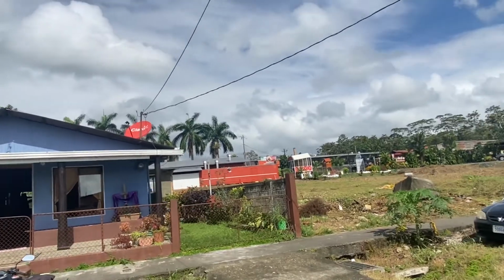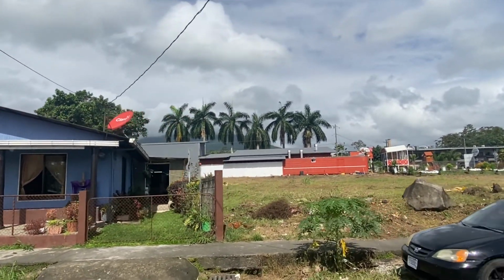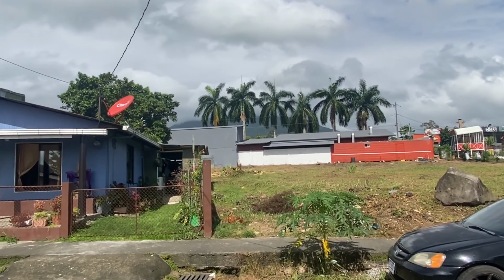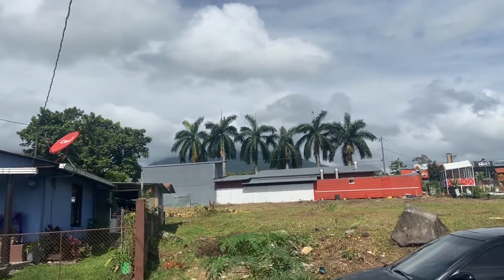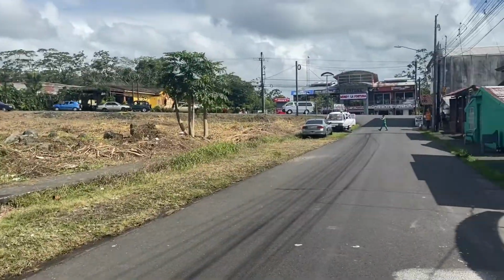Wow, amazing. It's very beautiful here. Over there you have a volcano, but I think you can't see it right now. It's in the clouds. Ah, you can see it there. That's a volcano, but you can't really see it's a volcano behind the palm trees. But it is one. I can assure you.